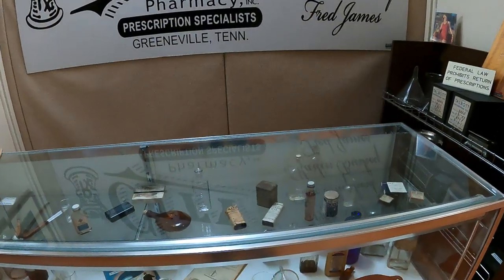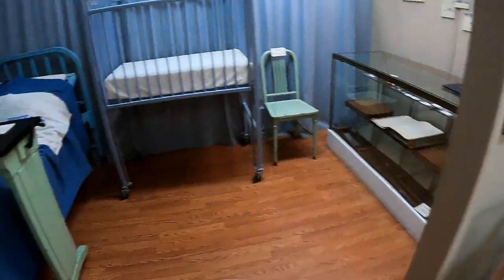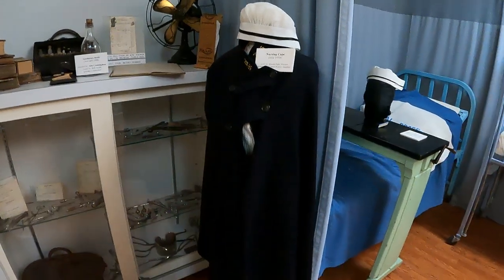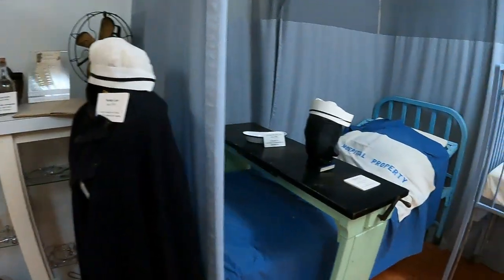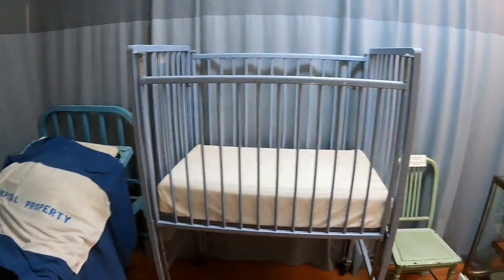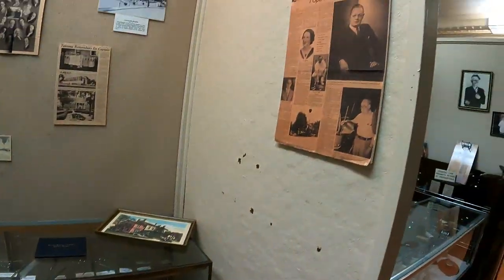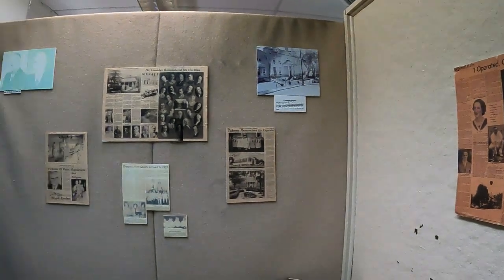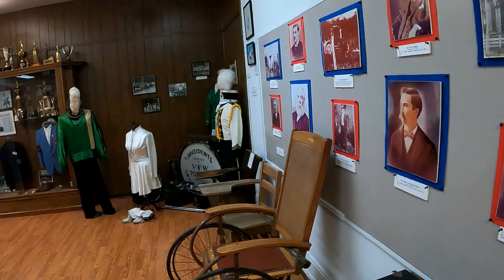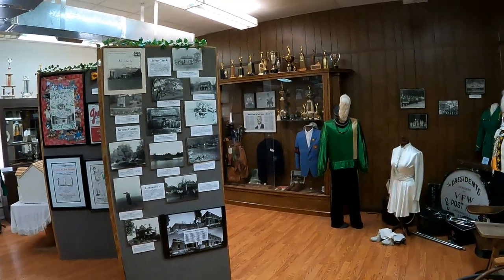In the pharmacy. Nurse's outfit. Yeah, no, not a fan of hospitals. I wouldn't have been back then, and I'm more so not now. Now, I can't go into this section. They have it roped off, but I can at least show you.